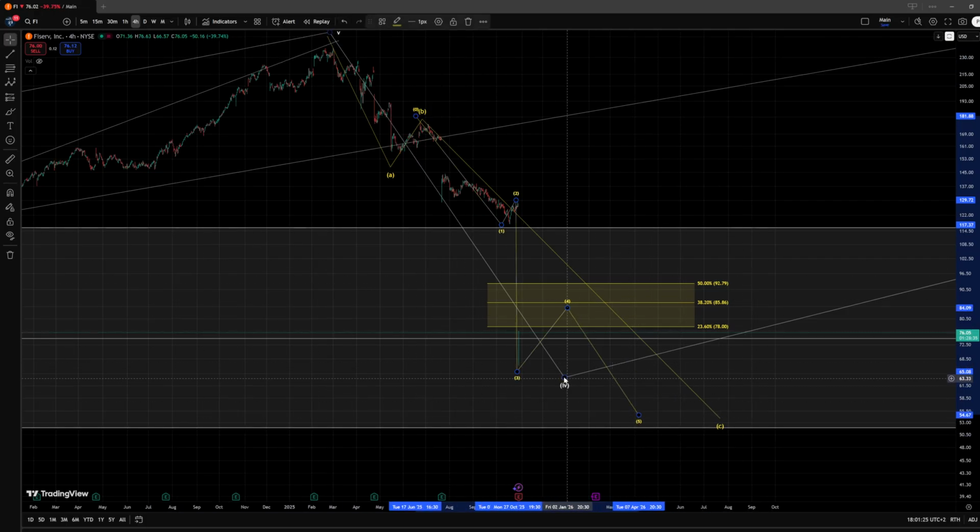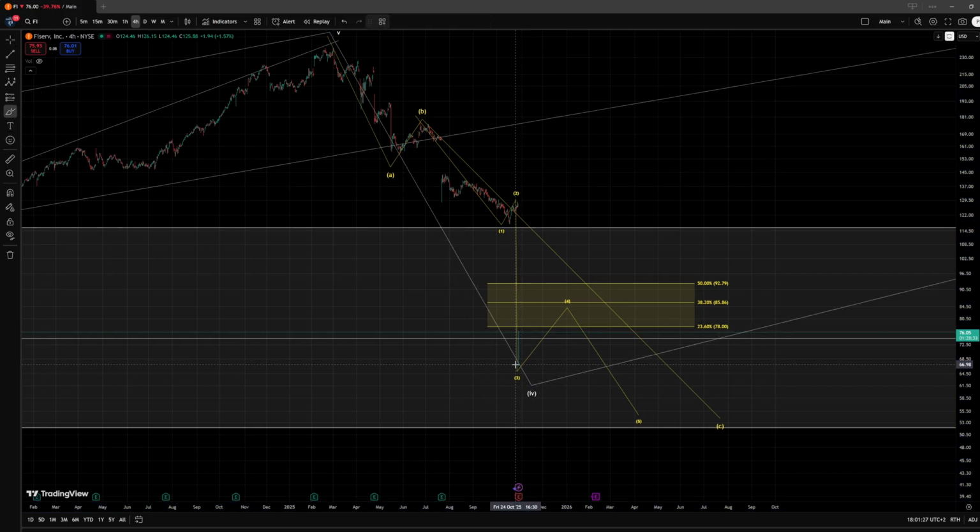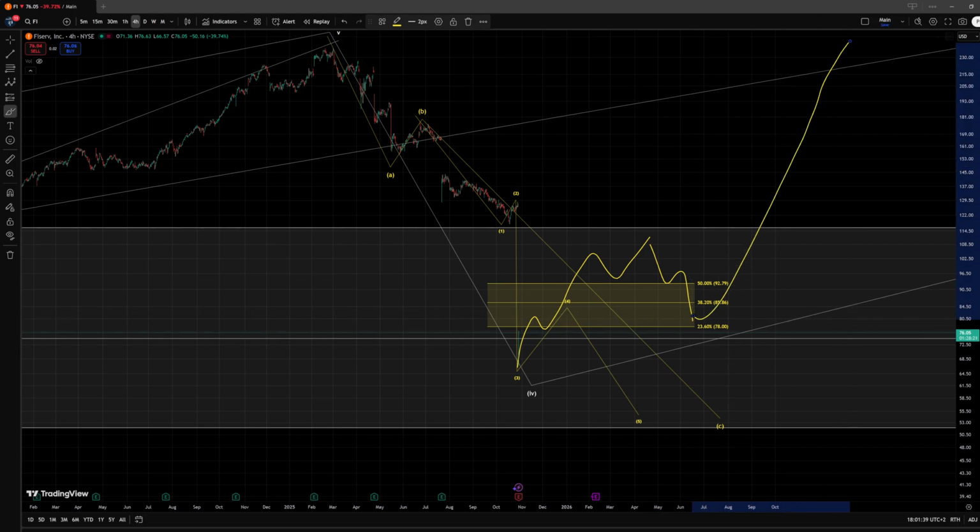Now, another valuable signal would be forming an initial 5-wave structure to the upside. That would be actually a very great one, because it would provide us with the opportunity to enter in a follow-up wave 2 correction and look for a follow-up wave 3 to the upside.